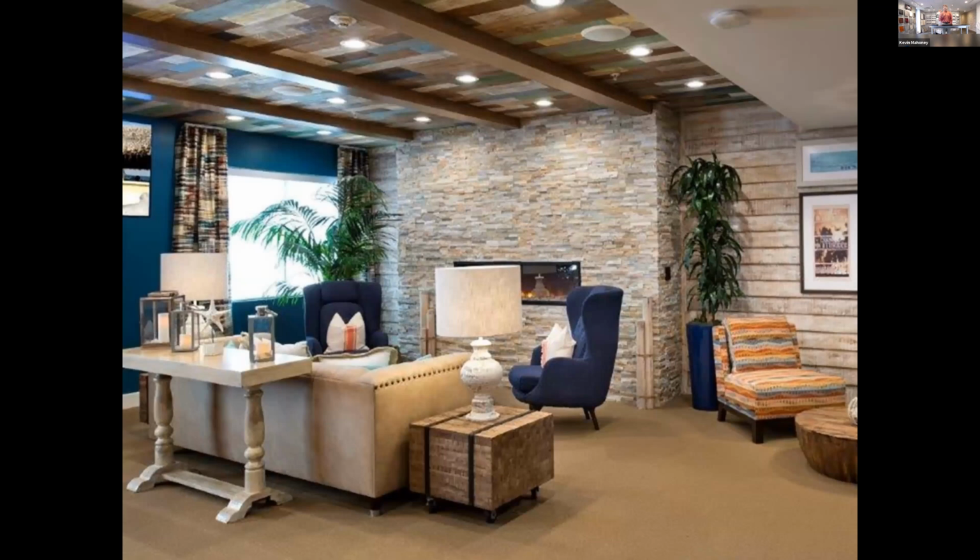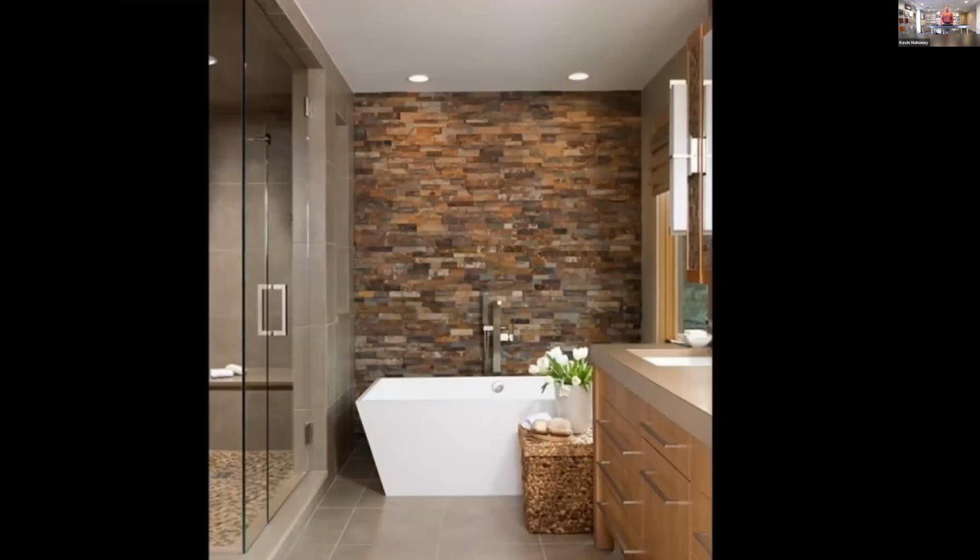This is our Sierra Shadow. Through the years, one of our largest selling products because of its neutral tan, creams, beiges, and grays, and its durability to perform inside and outside. Wonderful corners there. I feel like we saw that.